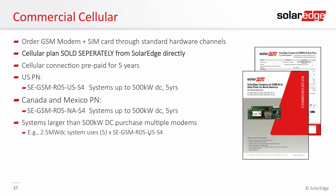At the end of that 5 years, this is kind of one of the biggest issues with cellular in the United States, period, is there's lots of different kinds of networks, and knowing what kind of network is really going to be available 5 or 10 years from now is impossible. So we're going to sell a 5-year product. 5 years is safe. Going any further than that, it starts getting questionable. At the end of that 5 years, we will continue to offer some kind of cellular solution, but we can't guarantee that this one's going to continue to work at that point.